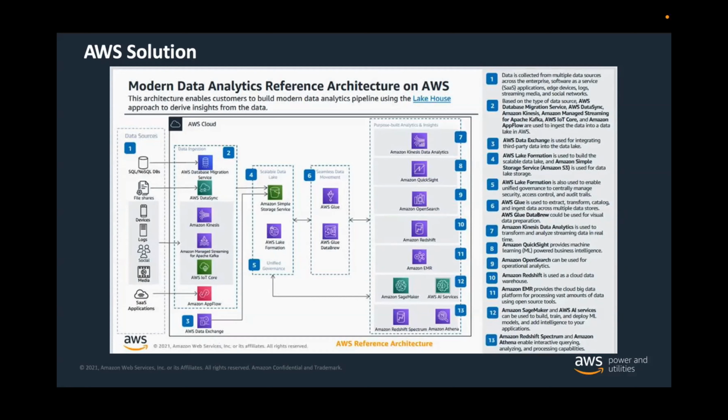You can use ETL jobs here to transform your data and so on. And then access channels, which can be accessed by machine learning, by an enterprise data warehouse, directly from a BI tool, and so on.